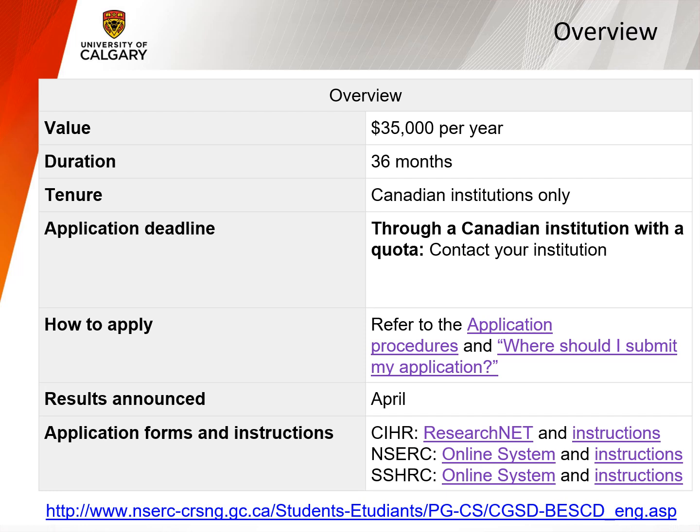It can only be tenured at Canadian institutions, and the eligibility criteria is to be Canadian or have permanent residency of Canada. The CGSD is broken down into 2 parts. The highest scored applicants will be awarded the CGSD, so the full $35,000 per year, and the second highest scored applicants will be awarded a PGSD scholarship. For SSHRC, the PGSD is worth $20,000, and for NSERC, the PGSD is worth $21,000.